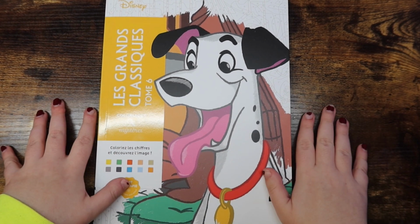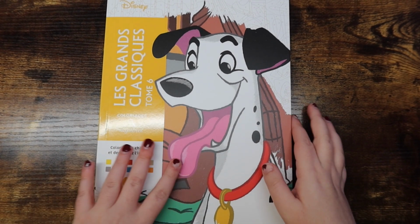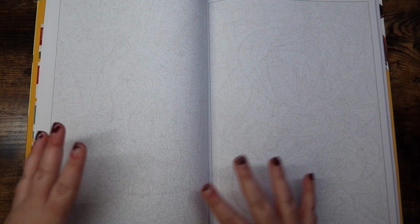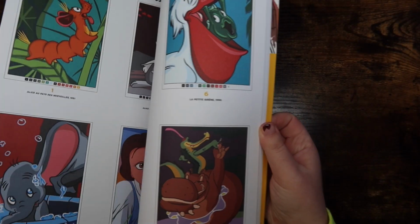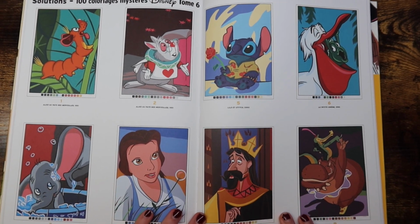Okay, Tome 6. This is a cute book. Actually really like it, but I'm going to show you guys just one example page, uncolored. Basically, like I said, you get a bunch of random lines, and then you have a color code at the bottom, and you just color in the page by number, and you end up with a really cute Disney or Pixar page. So let's get right into the flipping.